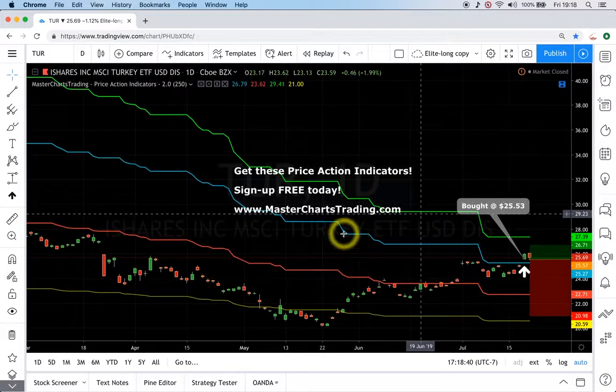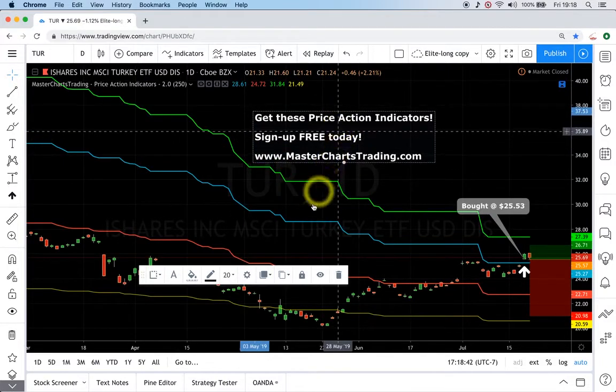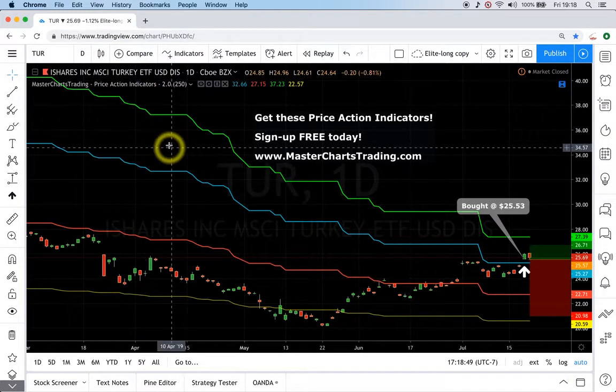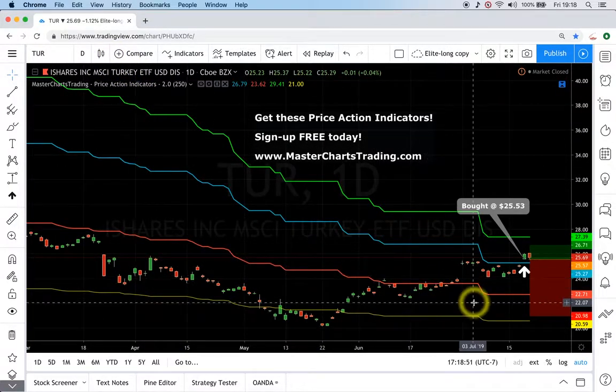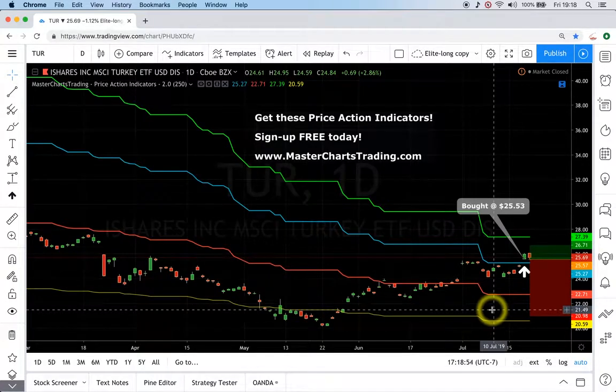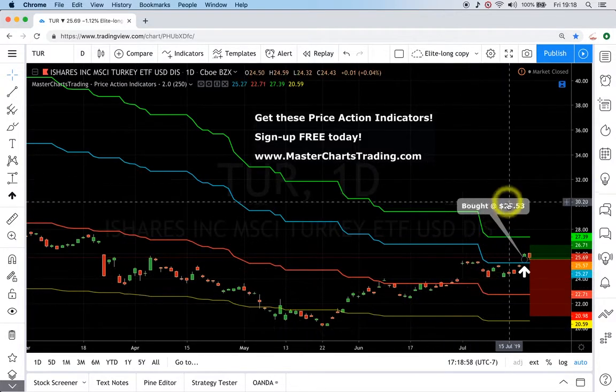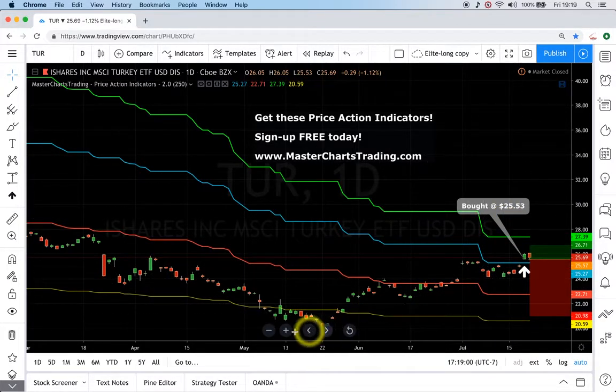I want to look at some of the price action in the foreign markets. So this is a Turkey ETF. This is a United States equivalent of the Turkish stock market. Actually, yesterday I opened a position myself at 25.53. Why did I do that?